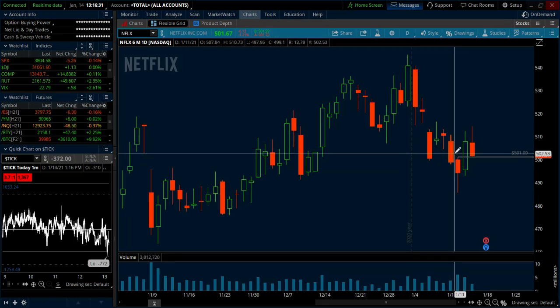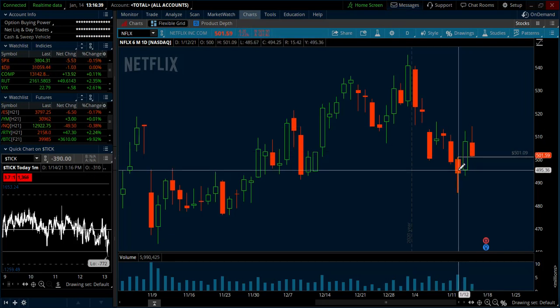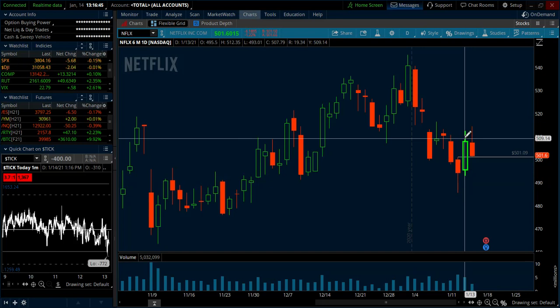So another thing with the option, I'm more interested in taking a quick gain on a spike. So like Netflix, you could be in at the close on the 12th and exit at the close on the 13th and have a pretty substantial win, even if you only have a couple of contracts.